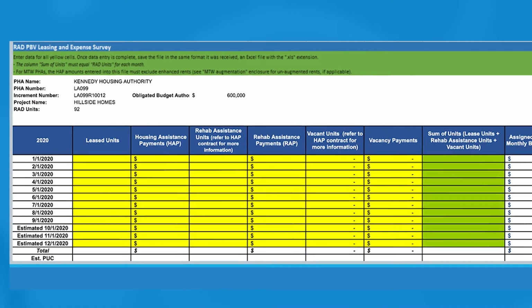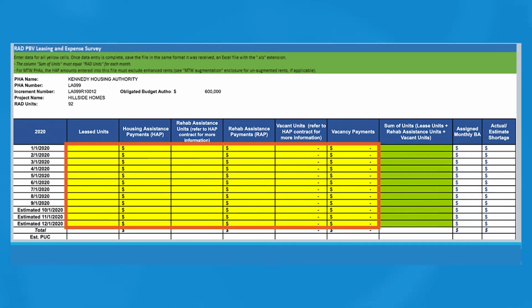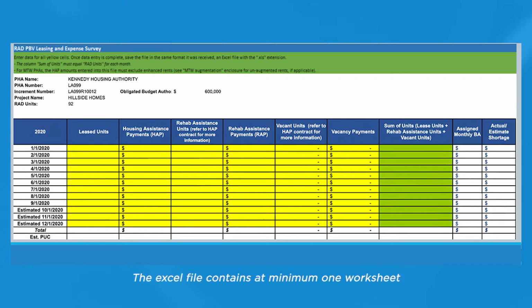PHAs are requested to complete the yellow shaded fields as applicable. Cells that are not shaded yellow should not be manipulated, as this could cause errors when HUD uploads the information into its reconciliation files. The Excel file contains at minimum one worksheet.